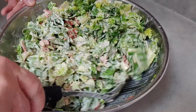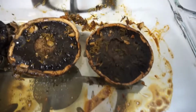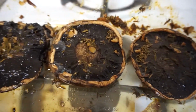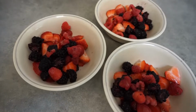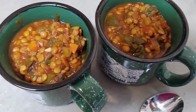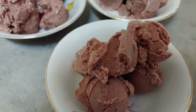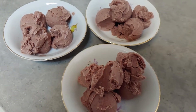Lunch was a salad with creamy balsamic dressing and some really delicious baked portobello mushrooms. My guys loved these, and yes, they do taste better than they look. We also had some fresh mixed berries. Dinner was a greens, beans, and mushroom stew, which was very good, but the star of this show was the cherry vanilla nice cream. You know it's good when they're asking for more.